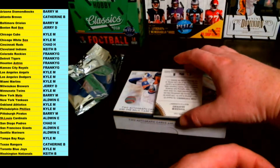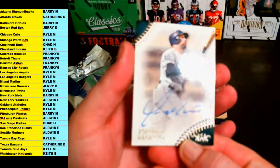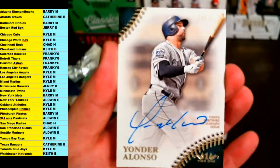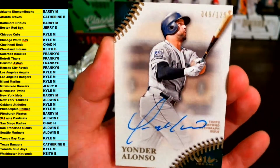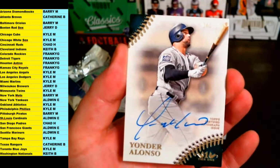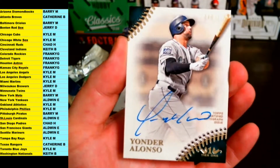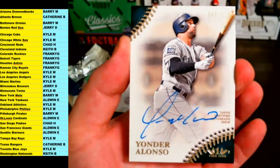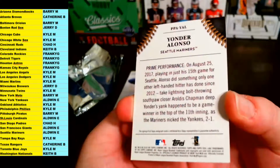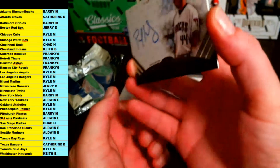And number 2, this one's going out to the Seattle Mariners. On card auto, number 49/125, Yonder Alonso. On card auto at a 125. Yonder Alonso for the Seattle Mariners. Seattle going out to Aldwin E. There you go, Aldwin E. Yonder Alonso. Seattle Mariners.